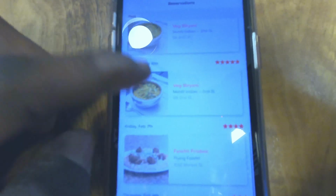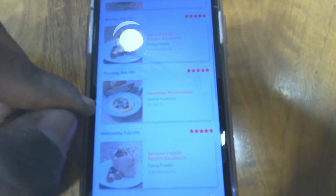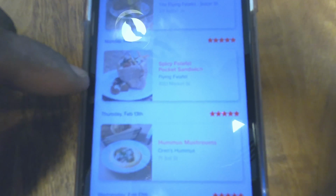I really like this veg. I can't pronounce this, but this is really, really good. I really, really like this dish a lot. And then the hummus mushroom was legit, and the spicy falafel pocket sandwich, that's one of my favorites too. But other things, I kind of had the same thing over and over.